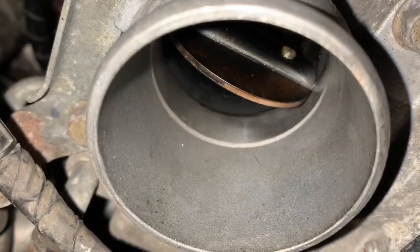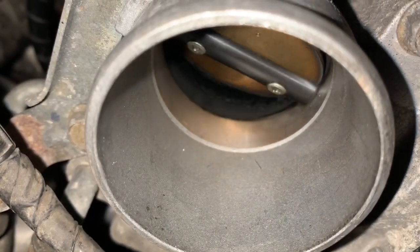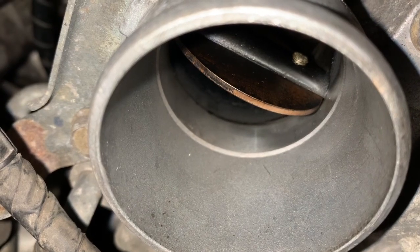That's full throttle, 100%. On again. Yay, yeah. We have full throttle. Yeah.